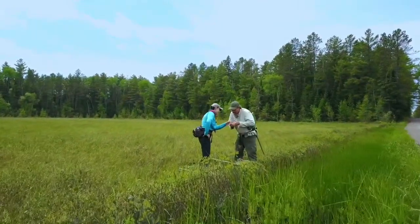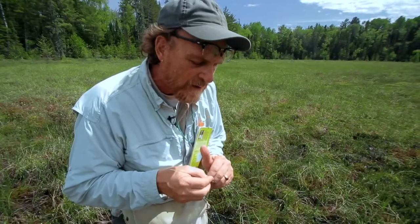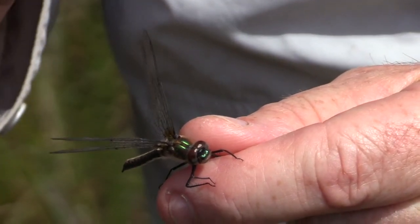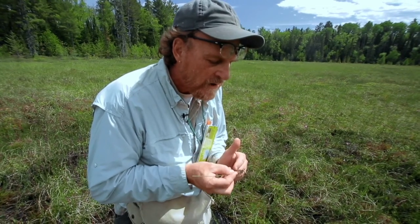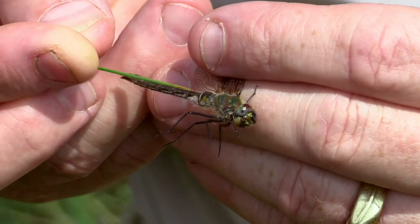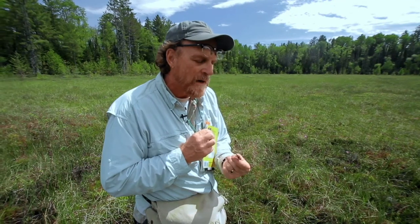So how we can start identifying this. A lot of them have these bright emerald green eyes, not all of them do, but there's very few other species that have this emerald green metallic markings. And then here's the kicker, everything in the emerald family has got this little yellow band right there. So this one is the American emerald.